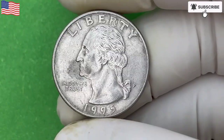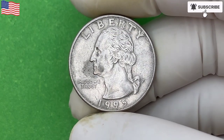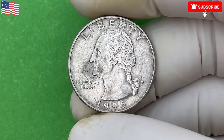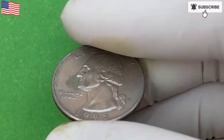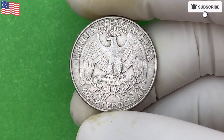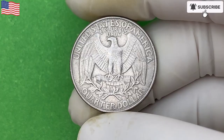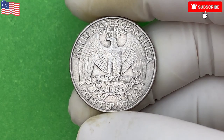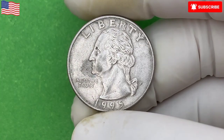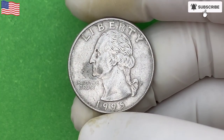Let's dive right in. First, we're diving into a fascinating story behind a small piece of American currency that's creating big waves in the collector world: the 1995 Washington quarter coin with the P mint mark. At first glance, it might look like an ordinary coin. But trust me, there's more to this little quarter than meets the eye. So coin lovers, collectors, and curious minds, listen carefully, because this might just change the way you look at your spare change forever.